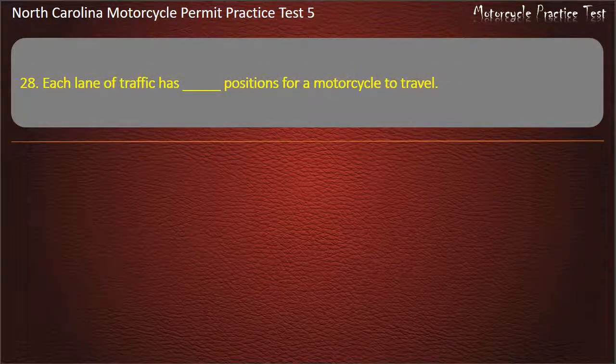Question 28. Each plan of traffic has positions for a motorcycle to travel. 4, 3, 1, or 2. Answer: 3.